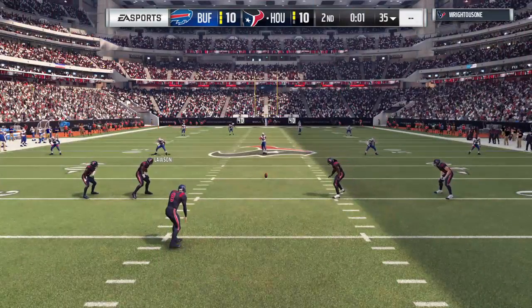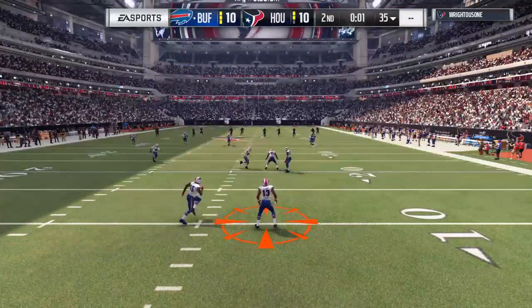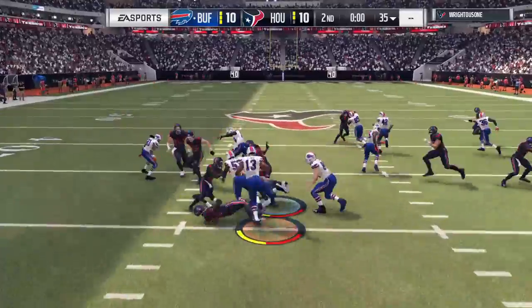And what's that great term you taught me? They're level, right? They got back to level. Now they get to go back in the locker room, regroup, and start over in the second half. And here's Lewis.